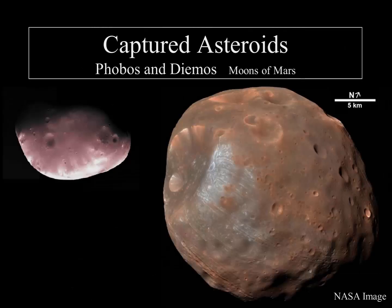As we talk about asteroids, it's worth noting that Phobos and Deimos are also likely asteroids. They probably were main belt asteroids that got too close to Mars in their orbit. Instead of orbiting the Sun, now they orbit Mars.